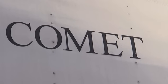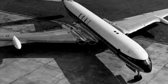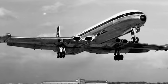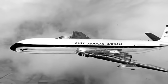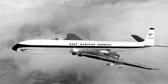For the Comet as a machine, the cure was straightforward: a thicker, stronger skin, rounded windows, and improved engines to carry the extra weight. But for the Comet as a commercial airliner, it was already too late. The time lost fixing it handed the Americans the lead in commercial jet aviation. We never won it back.